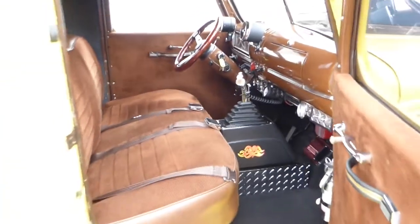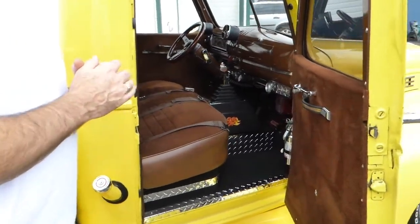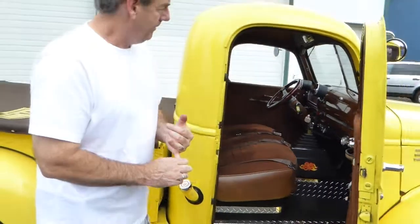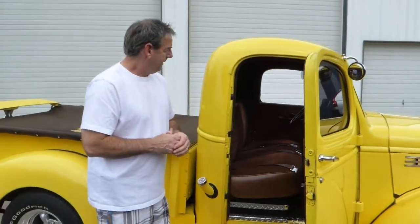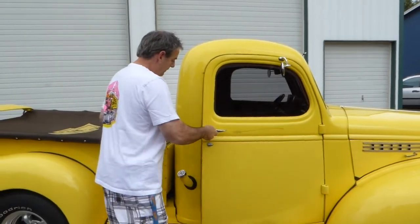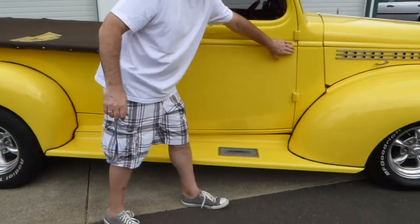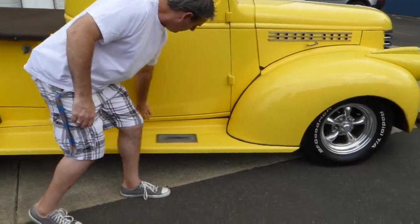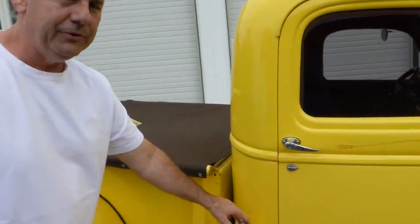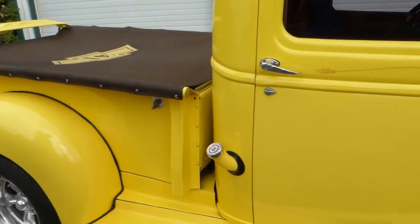B&M shifter, you got your MSD boxes up there. It has an electric fuel pump, your air conditioning controls. I'll show you on the other side too when we get around there to show you some of those nice gauges. Notice the shut lines and the gaps are very nice. You got two 16-gallon fuel tanks, so capability of 32 gallons if you want to carry.